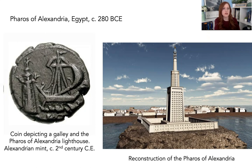So it's not necessarily Roman, because Egypt wouldn't have been under the Romans at this point. It would have been still under the Ptolemies. But it is a lighthouse. It was one of the biggest in antiquity, and it was probably the one that inspired all of these other ones. So we see it on a coin, similar to how we saw one on a coin at Corinth.